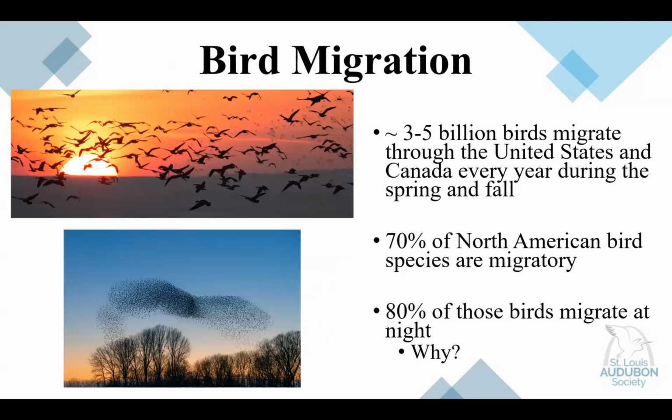Bird migration is a part of the biology of birds that can inherently put them in danger. If you think about a bird flying a long distance, there are a lot of possible hazards they might encounter along the way during that migration. And 3 to 5 billion birds migrate through the United States and Canada every year during the spring and the fall.